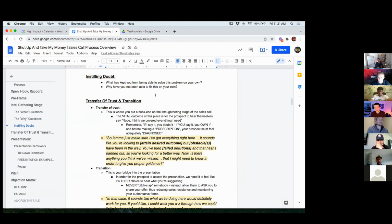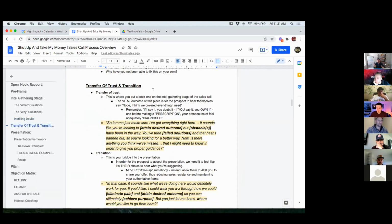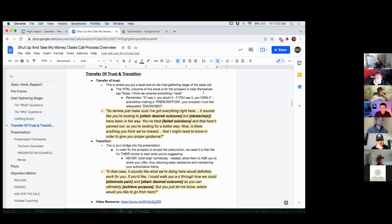Now we move into what I call the transfer of trust and the transition. And this is actually, if I were to pick out two spots where people just completely miss things that are vital in the sales process, this is number one right here, the transfer of trust and the transition. If you miss this, even if you did a great job with intel gathering and your presentation you feel is fire, then you'll have people still mysteriously not saying yes. And no longer will you have to wonder why, because we're going to dive into it.